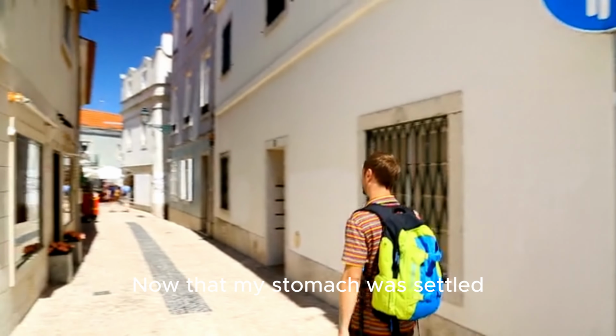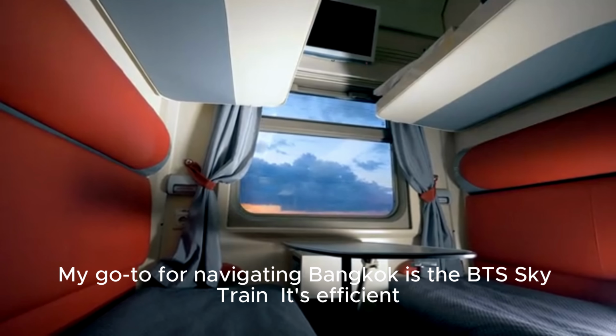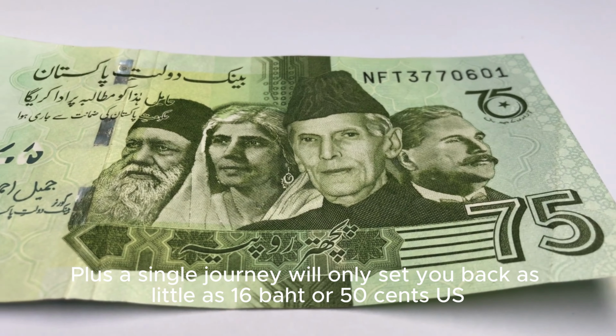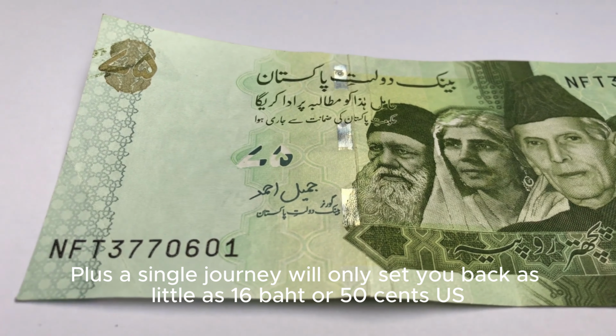Now that my stomach was settled, it was time to start checking out the city. My go-to for navigating Bangkok is the BTS Sky Train. It's efficient, clean, and incredibly convenient. Plus, a single journey will only set you back as little as 16 baht or 50 cents US. For this trip, it cost me 35 baht or around $1. Jumping on the BTS means I can quickly reach some of Bangkok's top attractions.